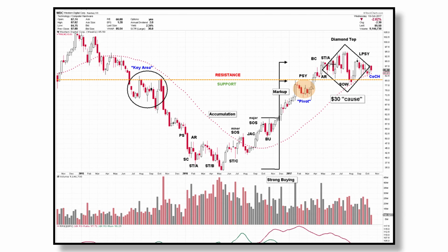So we had the stopping action. The stopping action occurred after we achieved the bullish price target here. So the bullish objectives were between $81 actually and $90. So we built enough cause and we achieved that. So in order for it to continue, we'd have to build some more cause.